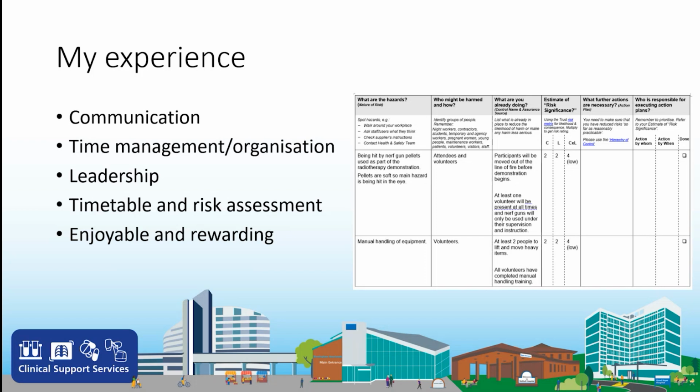And then it was, of course, a really enjoyable and rewarding experience. I personally didn't know about careers in medical physics until I was at university, really. So I think it's great to be able to share this with people at school, and just, yeah, seeing people interested in asking questions and engaged with it was really good.